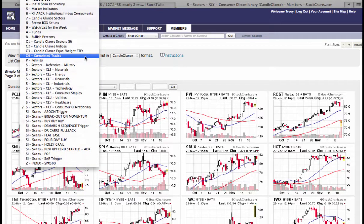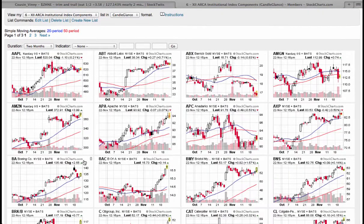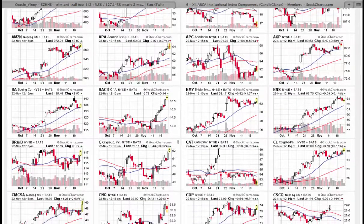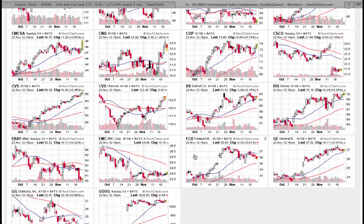Let's take a look real quick also at the ARC Institutional Index. It's 75 stocks. It's a cap weighted index of all of the positions that institutions commonly hold, and it's usually a barometer of the market that I like to watch. You can see where these are, the banks, Caterpillar down here at the lows, ConocoPhillips, Comcast.